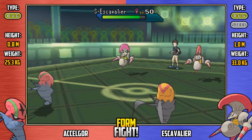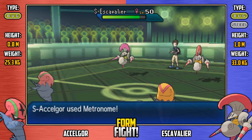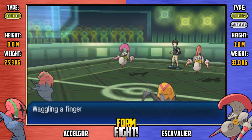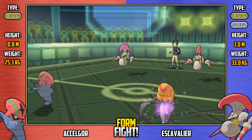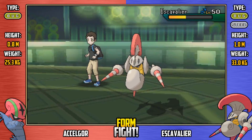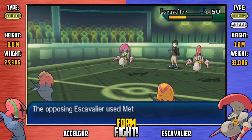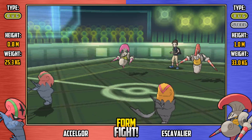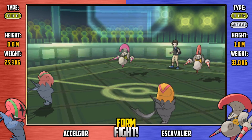Speaking of detrimental, an Ice Ball begins from the regular Accelgor there. That's going to go for 5 turns unless it gets interrupted. And here's the shiny Accelgor go for Dragon Claw. Again, that's going to be resisted by Escavalier, so not a great deal of damage being put out here by the Accelgor team.